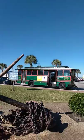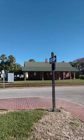I don't know if you noticed, but John, if you want to pan around again, this is the trolley, and they give a tour for those of you who want to take a tour of Amelia Island. It's $20 for adults, $10 for kids, and it gives you a complete detailed description of some of the neat little places and interesting history. Across the street is the visitor center right here. On the other side, the train station there. And they'll know where to go.